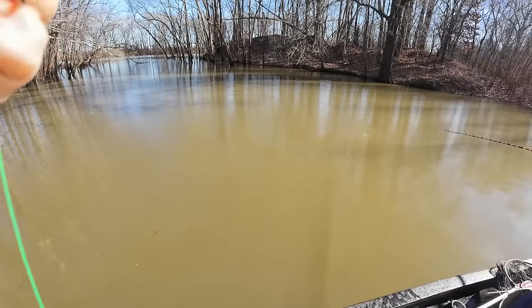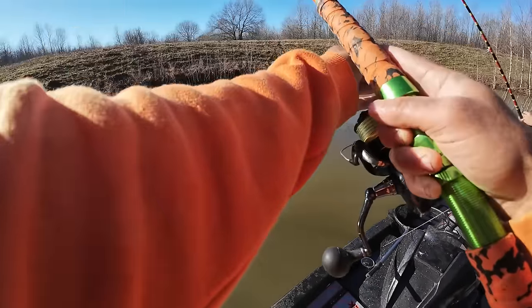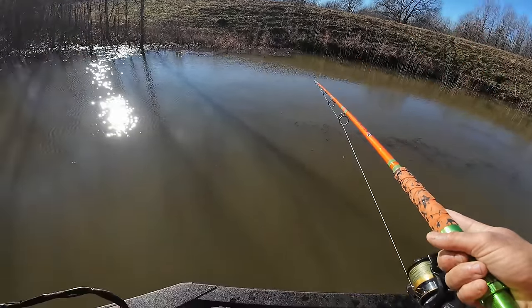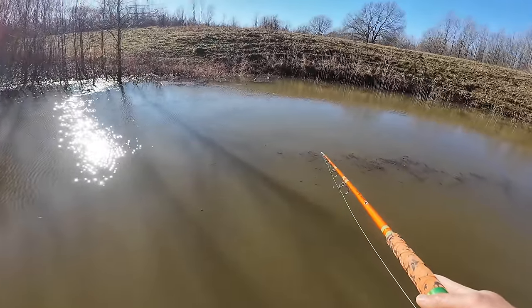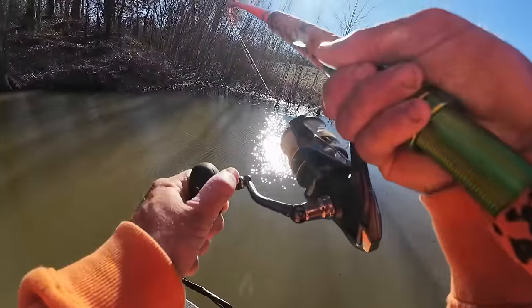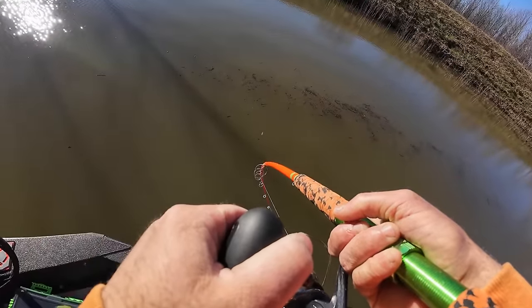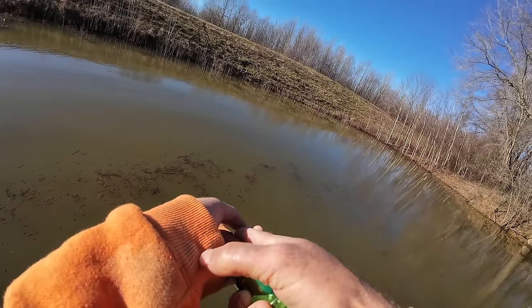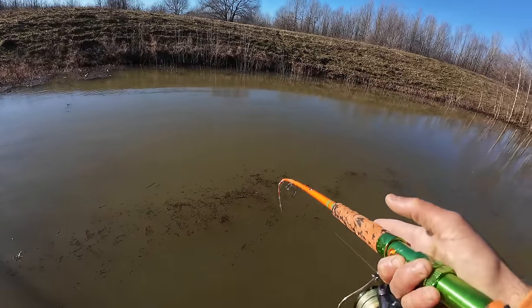They're down there. I guess they are all buffalo, and they are down there by the bajillions. I don't see it. Oh, there it is. There we go. Hooked up. Good fish. Oh my gosh. Is that a buff? Oh, probably.